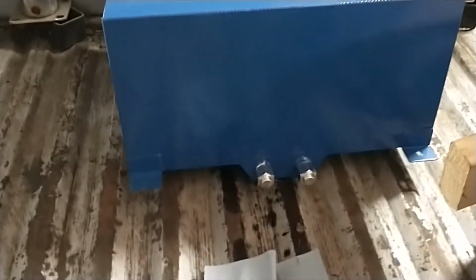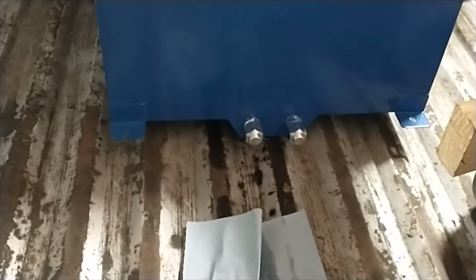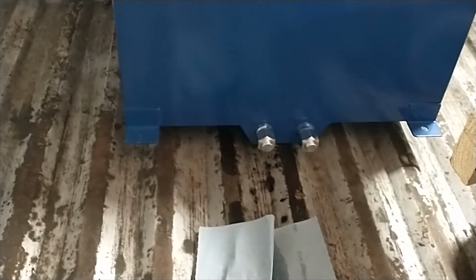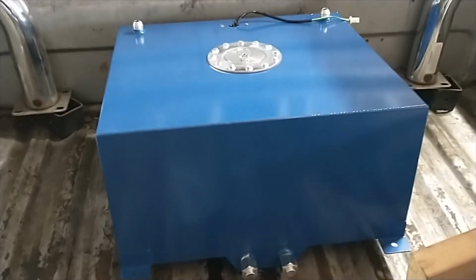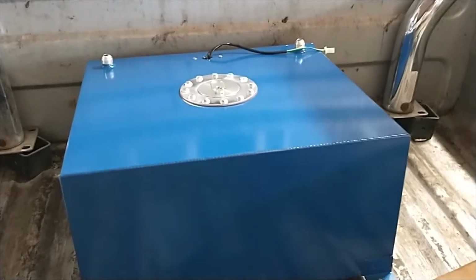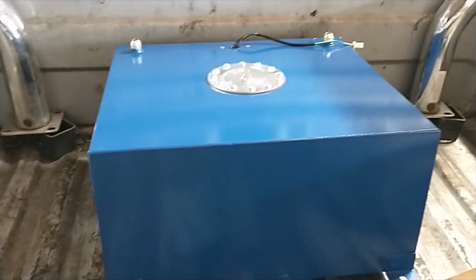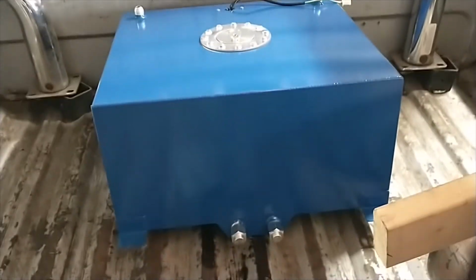So, I'm going to have to get some cardboard out and figure out where that's going to be. I'll get my marker to mark the floor, and we'll just cut a little rectangle out to let that tank sit down flat. And we'll figure out a way to bolt it down. Hopefully that float and sending unit will work, because this truck's not using factory gauges. It's using an aftermarket. So let's get this figured out.